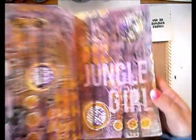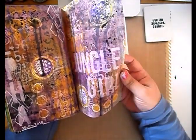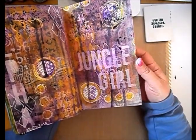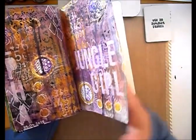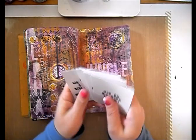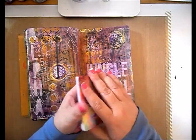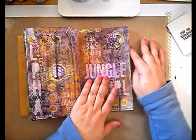Well, guys, this is it. My art journal page is finished. It's called Jungle Girl. I really enjoyed again playing with these cards and this mixed media inspiration deck.